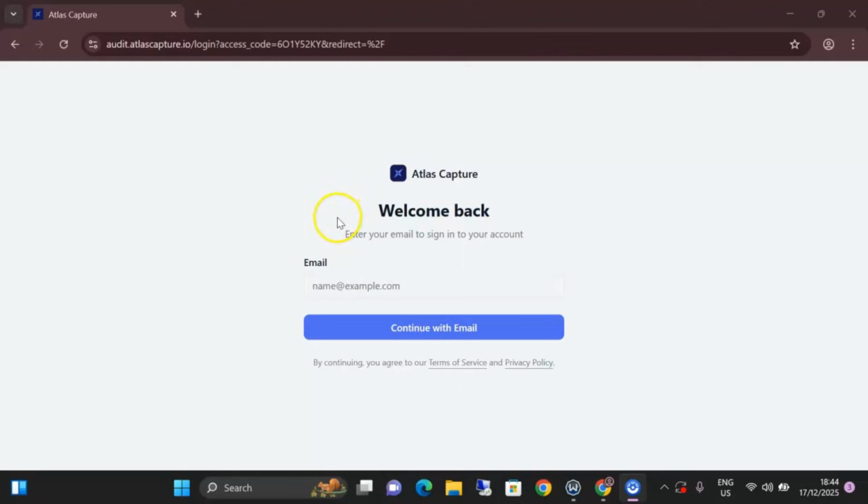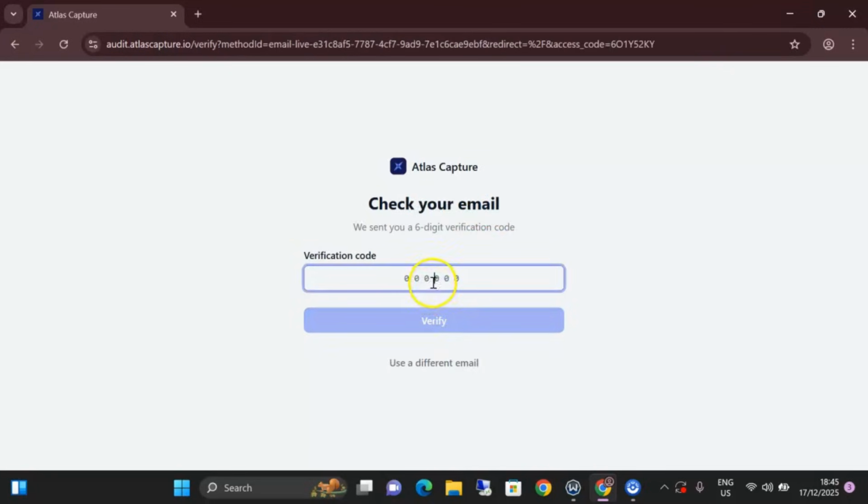All right, so let's just get started. Before you get started, you need to have an active email address. So let me walk you through. I'm going to be inputting this email address as a sample. Either you have a Gmail address, a Yahoo Mail address, or an Outlook address, you are good to go. So I'm going to continue with email. They are going to send the verification code to your email address.